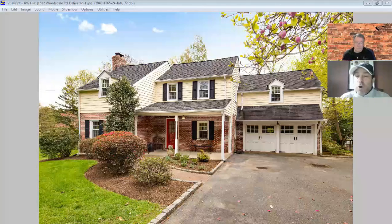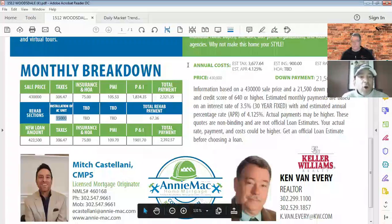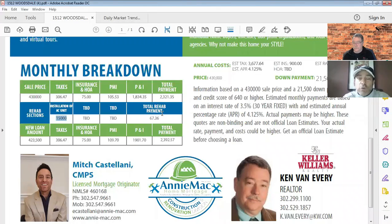Basically, what you can do on the improvement of this beautiful home, it's a gorgeous home, is you would have to put your minimum down on a conventional loan of 5%, but then you can finance the cost of the improvement of the AC into your end loan amount. And I know that Ken has a flyer he could share with anyone who's interested in seeing it. You will see that the end cost of that is roughly about, rounding it up, an additional $70 a month on your total mortgage payment to meet that improvement of adding the AC.